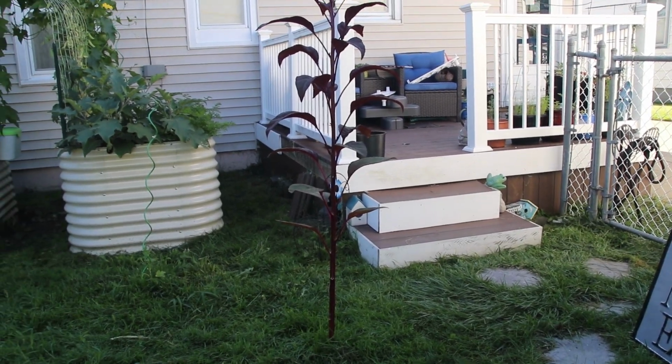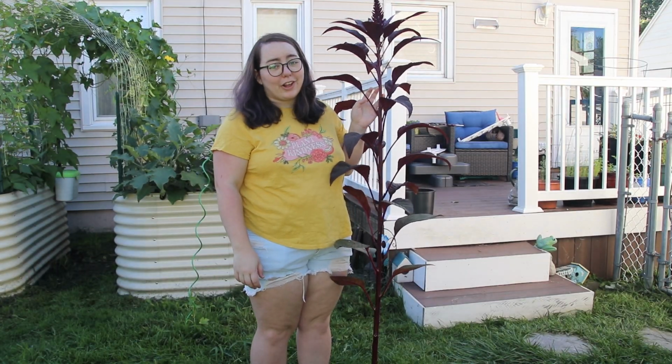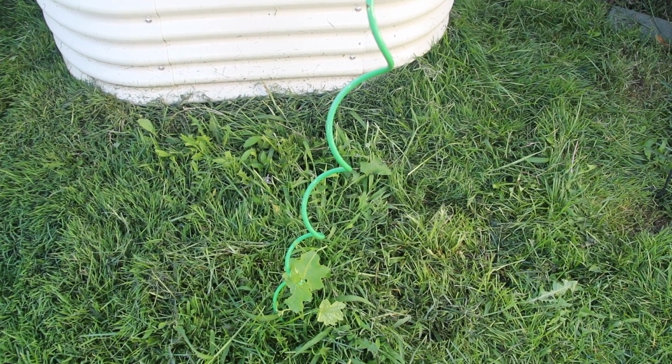We also have this absolutely massive amaranth plant that just kind of came up out of nowhere, so it's just kind of vibing. It's officially taller than I am. And this is either a loofah or pumpkin. It was doing really well, and then Pepper came by and bit the end of it off.